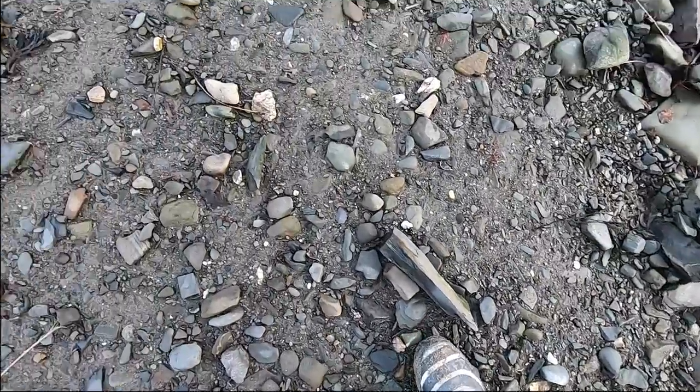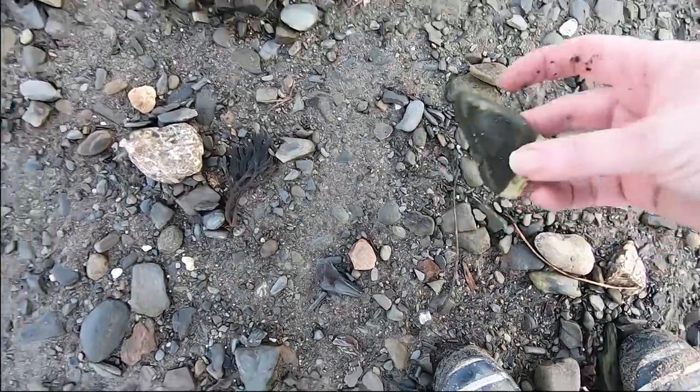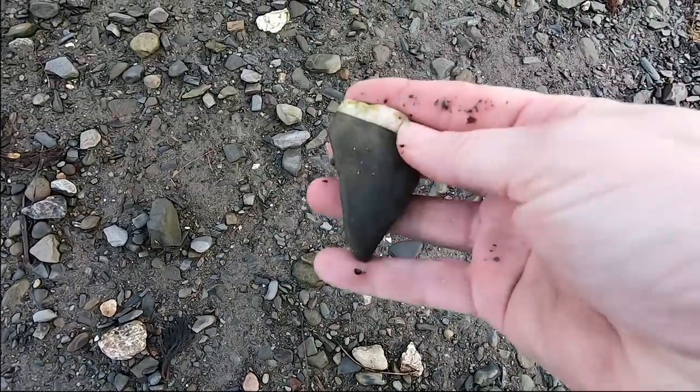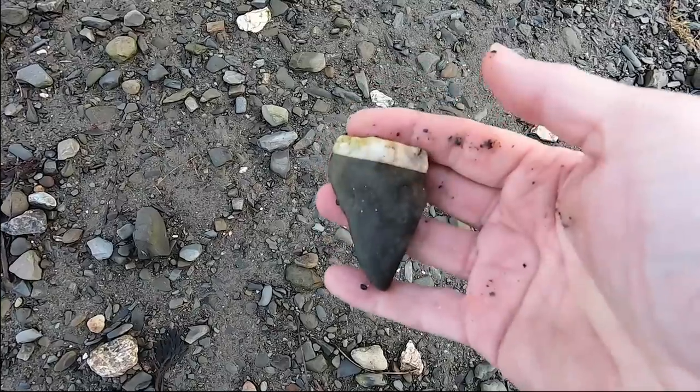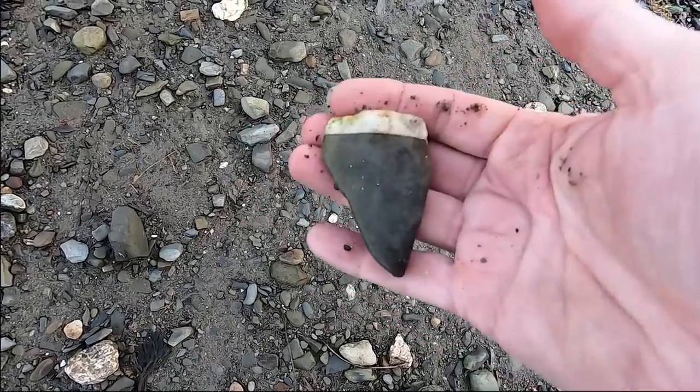Oh, I spotted something over here, which at first glance you could think, oh, is that a shark's tooth? It's not though. It's a piece of rock that I really like. Now, I'm not supposed to be taking rocks, but I'm going to take that one because I like it.